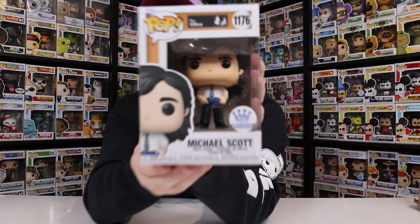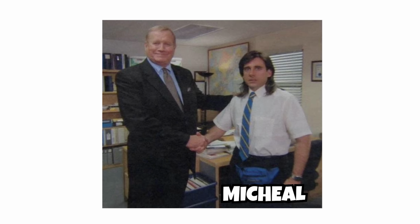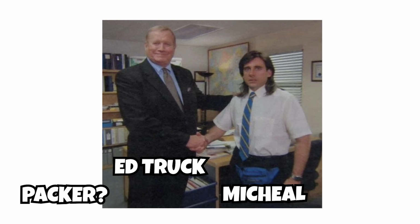This is the young Michael Scott. And I'm hoping that Funko makes more of the young characters in the future because this wasn't the only person in the photo. There was Michael, then there was also Packard, as well as Ed Truck. And I think that was the three. And it would have been really cool if Funko made a three-pack, but I understand why they didn't, because the other ones are kind of less significant characters, even though it would have been cool.